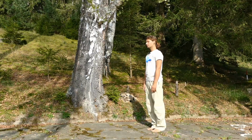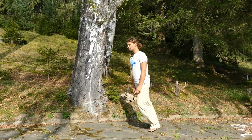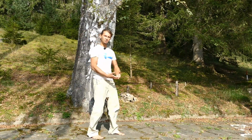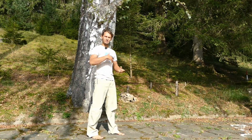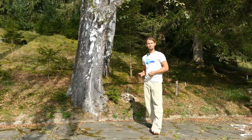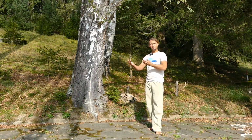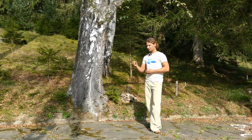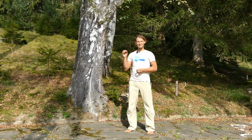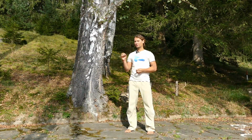So from here, you just simply let yourself fall to the front and you realize, whoa, okay, I have to take steps in order to prevent myself from falling on my nose. And that's exactly what we want. Now, in a reduced way, this is actually the starting, the ignition action of every time I start moving.